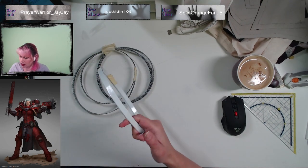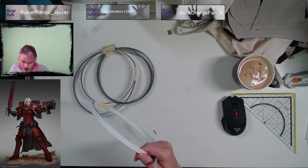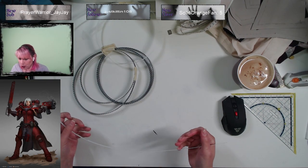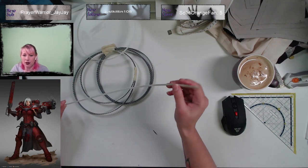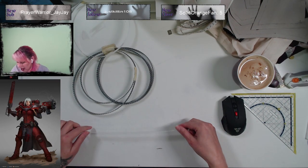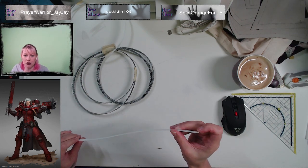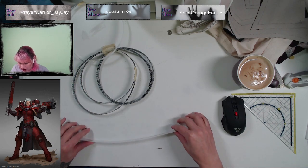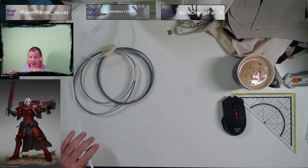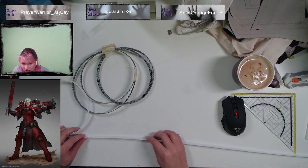So here we go. Woo! Well, that's not too bad actually. It's not super sharp, and it's not as rolled up. It's like, oh yes, no, I want to be straight. Excellent. I want you to be straight.